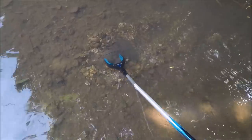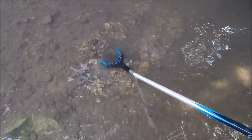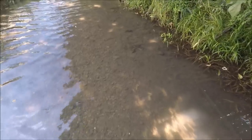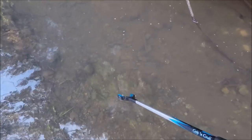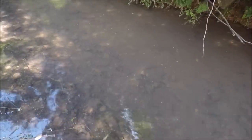Isn't that awesome? Look at it, it's trying to hide. Look at that. The things aren't slow. He'll come back to the same spot here in a little while, now that I have disrupted his feeding. I thought we were going to have a couple of choices up here. I thought that was another soft shell. And the bottom of a bottle jar.